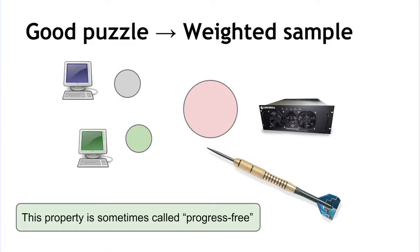So the alternative to this, a good puzzle, is one that gives every miner a chance of winning the next puzzle solution in proportion to the amount of hash power they contribute. This forms a weighted sample of all of the miners. So imagine throwing a dart at a board randomly, at a board of different sized targets where the size of the target corresponds to the mining power. The more hash power you contribute, the better your chance of being the node that finds the next puzzle solution. A puzzle that has this property is sometimes called progress-free.